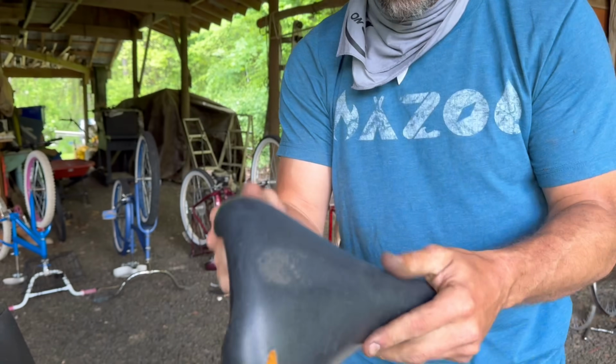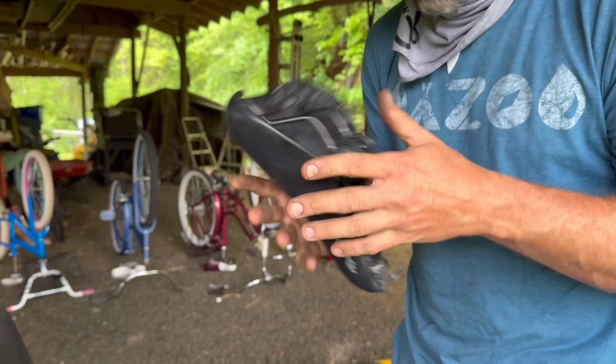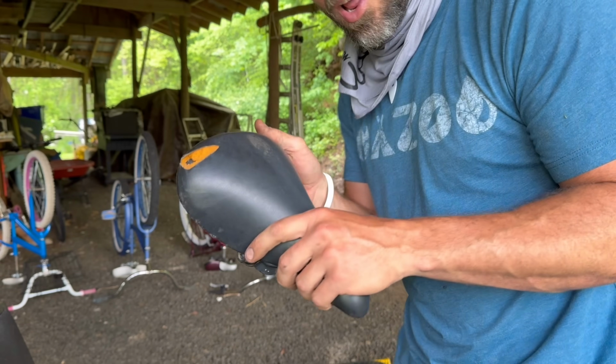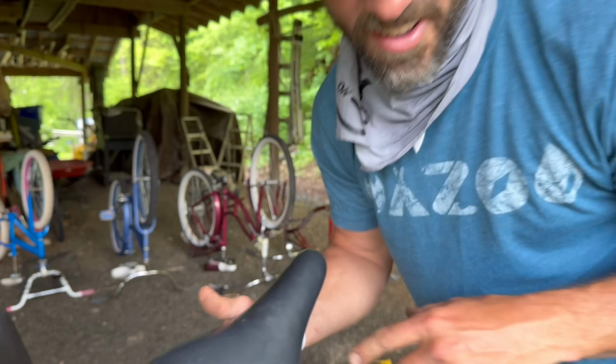So this seat that came off one of the parts bikes over there is really light. It just has a little split in it, but I got an idea. I'm gonna see if I can cover it with something cool, and not only will it match my bike, it'll be unique.